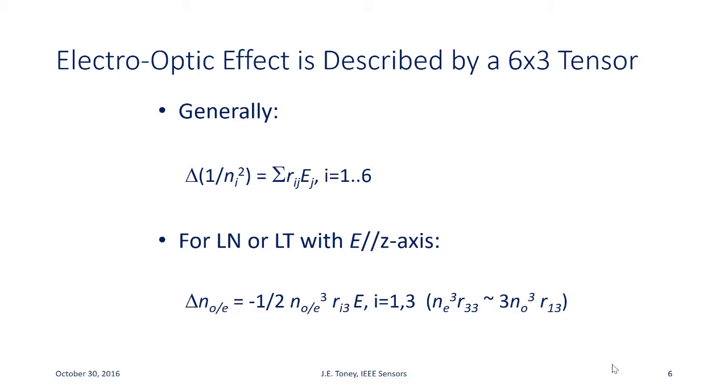In niobate and tantalate, the electro-optic effect for light polarized along the optic axis is about 3 times as strong as the other one. So whenever possible, that's the one you want to use. Okay, so to get the strongest electro-optic effect for lithium niobate or lithium tantalate, you want both the light wave and the modulating field to be parallel to the z-axis.